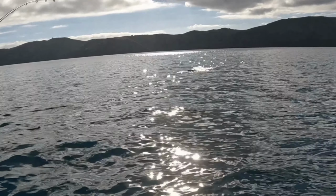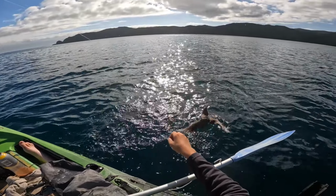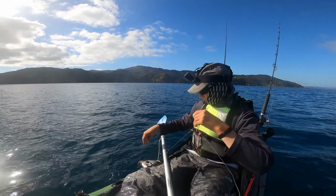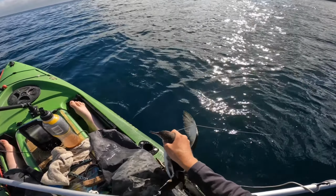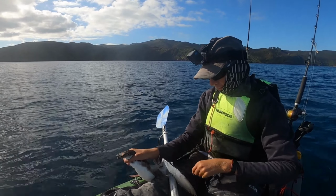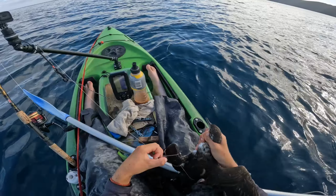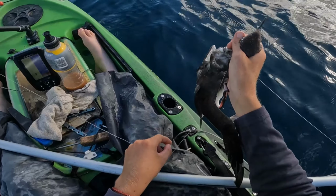This bird has just managed to fly into my line and get all tangled up. Buddy, what have you done? This isn't ideal. Buddy, just calm down. I want to get this line off you. Don't bite. Just chill. We're gonna get you free. Chill. Stop. Just chill, buddy. I wanna get this line off you. Deep breaths, buddy.